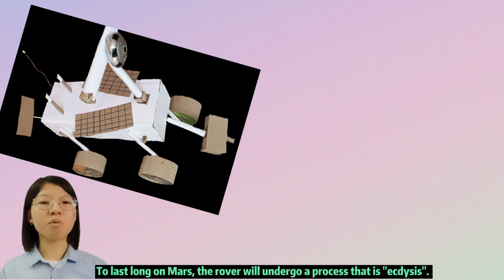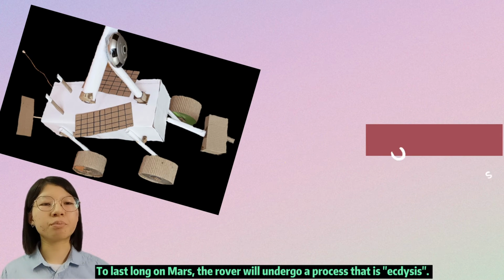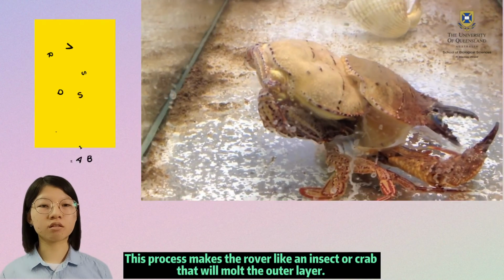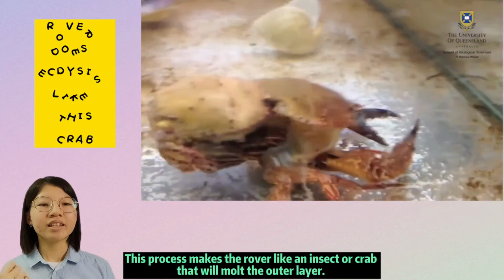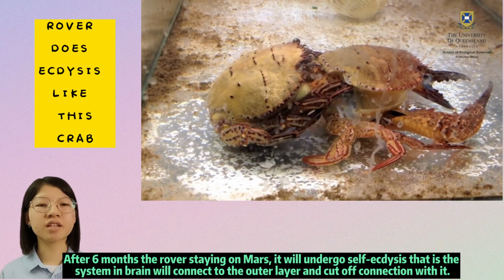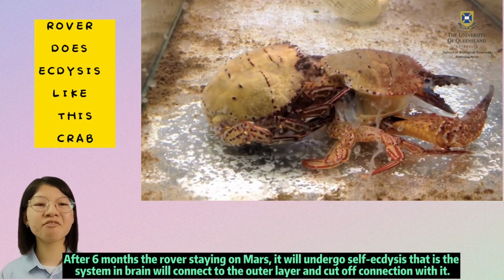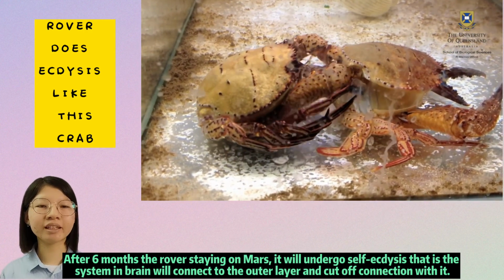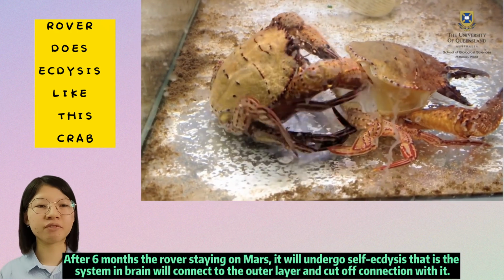To last long on Mars, the rover will undergo a process called ecdysis. This process makes the rover like an insect that will molt its outer layer. After 6 months of the rover staying on Mars, it will undergo self-ecdysis. That is, the system in the brain will connect to the outer layer and cut off connection with it.